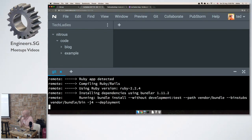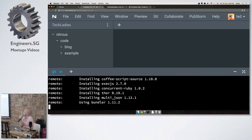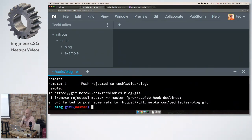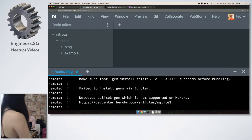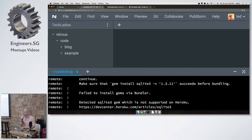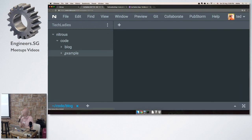And Heroku provides us with some status, updating us with everything it is doing to set up our Ruby on Rails server. You can see it's currently doing bundle install. And it looks like our push was rejected. And the reason for that is that Heroku does not support SQLite, so we need to pick another database gem.